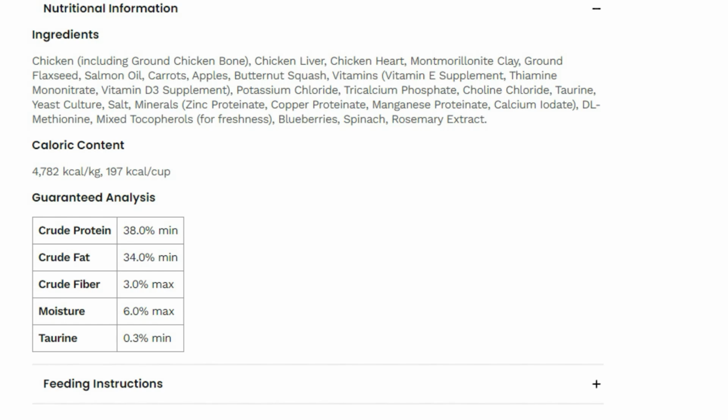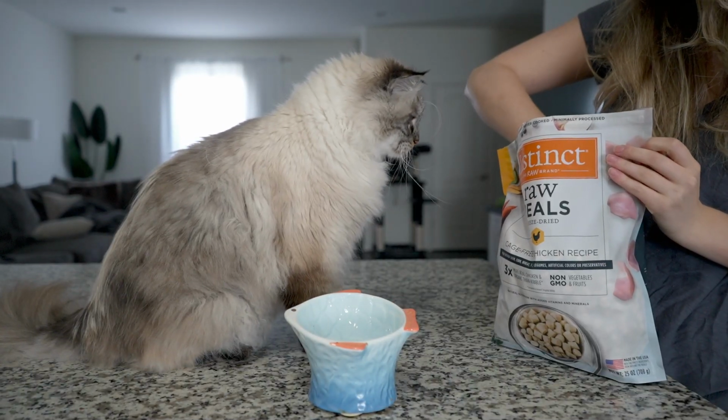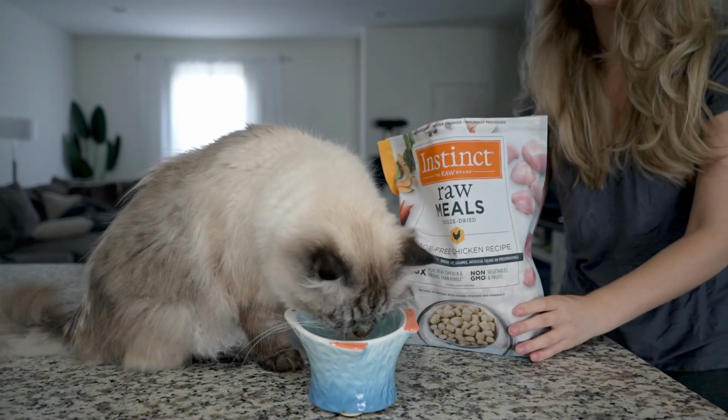Now they do also have carrots, apples, butternut squash, blueberries, and spinach. And while normally I don't really like when cat foods have this kind of thing in here, most cat foods do have ingredients like this in their food, and that is because it adds some of that whole food nutrients that cats would naturally get in the wild from their prey, because you know they do eat the complete prey.